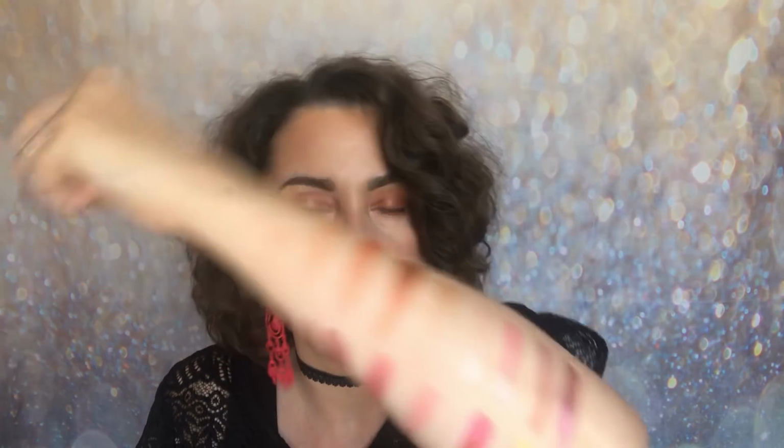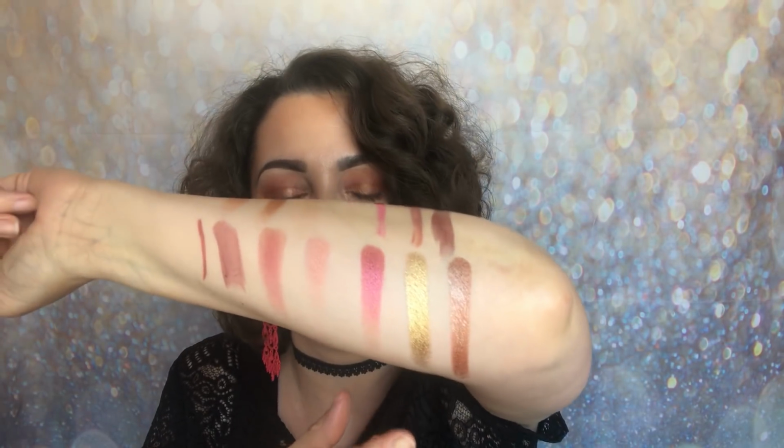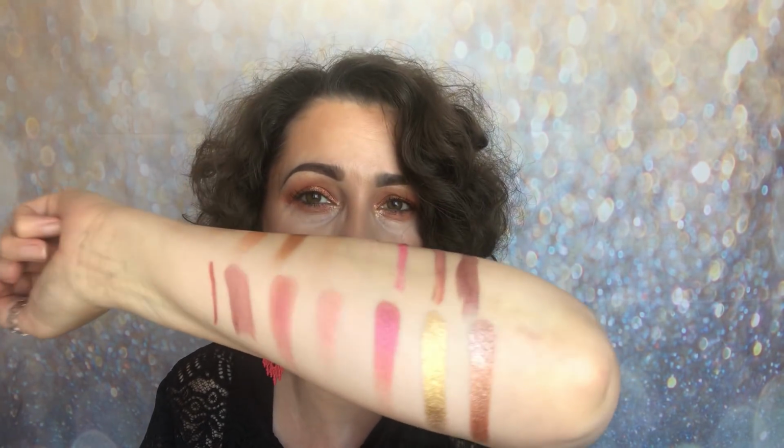So it's a bronze tone. They did have green, I think, available. I can't quite remember because I've been looking for that pink shade. So there's the bronze, there's the gold. I mean, they are just so pigmented.